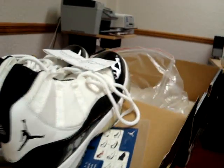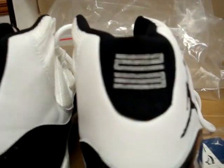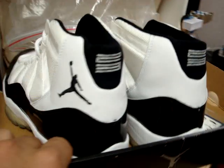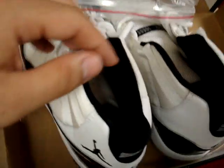I'm going to show you. I keep them in plastic bags to make sure that. Oh, that was nice. Look at that. 23 on the back. Make sure you get a view of everything on these shoes. Right here, you cannot find these shoes anywhere. Look at this.